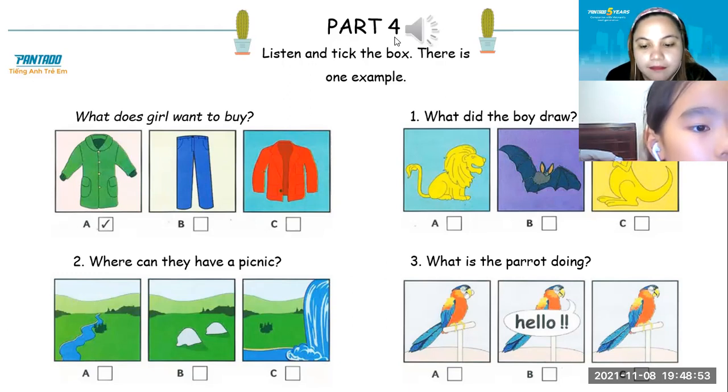One. What did the boy draw? I had to draw an animal at school today, Mom. It was very difficult. What was it? A lion? A kangaroo? No, a smaller animal than that. What was it then? A bat. My teacher liked it.